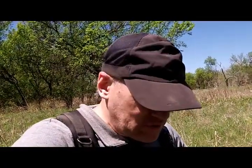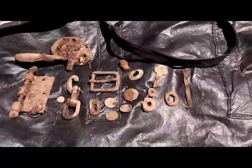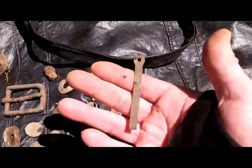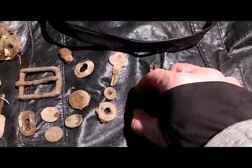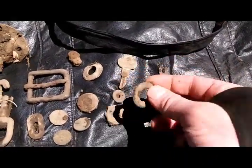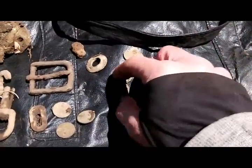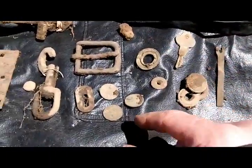Well, there's not a whole lot on this hunt, but there are a few things that give me the reason to come back. That's for sure. So here, check it out. We got this little doohickey. I'm not sure. It's pretty dainty. It's got a little forked end. That looks like a military clip button. Some other little button. A little grommet looking thing.